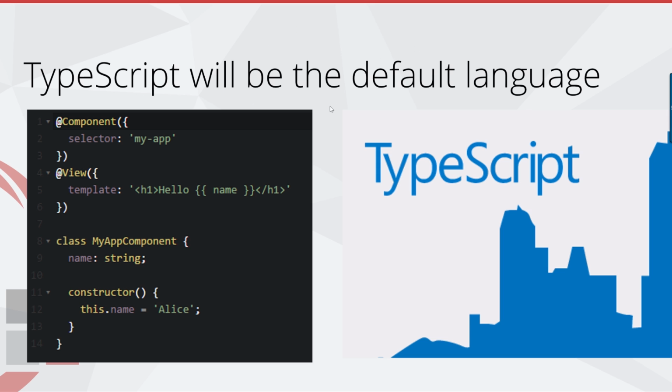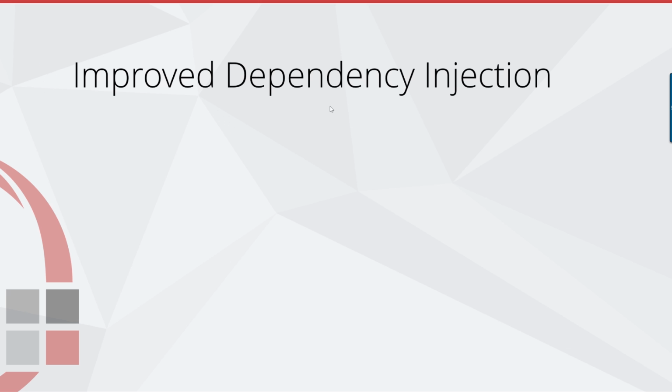TypeScript will become the default language in Angular 2, which is great for all the reasons I said, refactoring and IntelliSense and all those sorts of stuff. But you're also going to get these decorators, which aren't a feature of ES6, they're a feature of ECMAScript 7. And these decorators are going to allow us to do many things and write much cleaner code. And one of those is to have improved dependency injection.